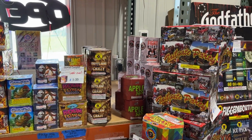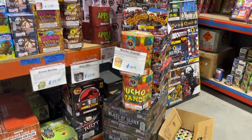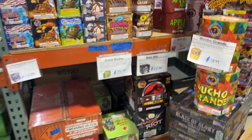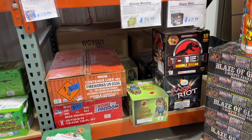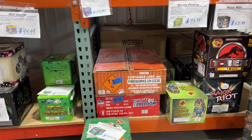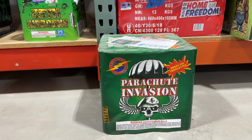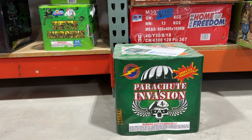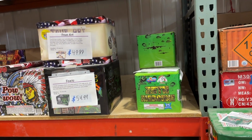We also have Tailgate Party and Mucho Grande, which are 500-gram fountains, and then Blaze of Glory, which is a long duration 500-gram cake. Down here, we also have 500-gram cakes and 500-gram cake assortments that are on the clearance section. Parachute Invasion. This is our last Parachute Invasion, which is the cake that has 490 parachutes in it. I love this cake, but this is our last one. We also have 25th Airborne.